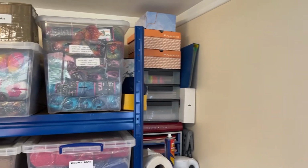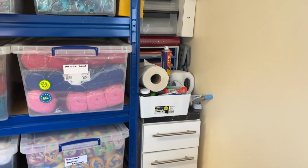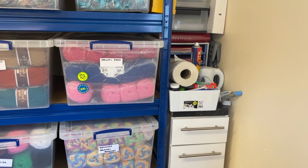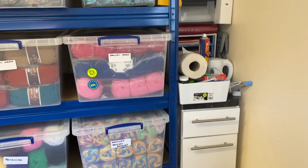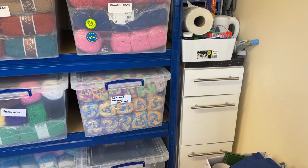That's just drawers with pads, to-do list pads and stuff. That, believe it or not, with that kitchen roll on it and a fly spray, is actually a lot of crafting stuff. There's fabric glues and paints to do my ornaments and stuff like that, garden ornaments. And we have the little kettle there. And in these drawers, I've got all my crochet hook sets and stuff like that.